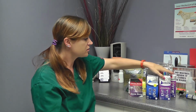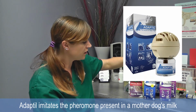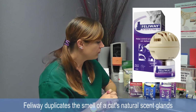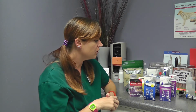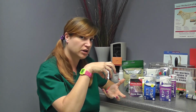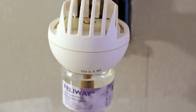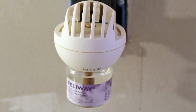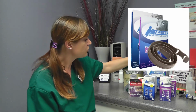We also have a couple of products from the Adaptil and Feliway range. These plug into an electrical outlet, and they emanate a pheromone that reminds the pet of their mother, if you will. It comes with a refill that you can buy separately, and there's one that comes with the first one as well. You plug that in and let the scent move around the room a while before you think the fireworks are going to start, and that can really help. There is also a collar that you can put on in that range as well.